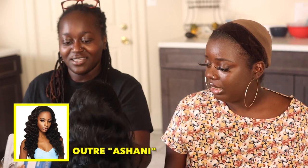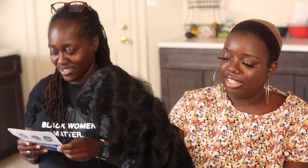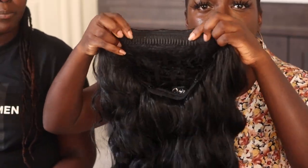Here you go. This one looks a little synthetic-y already. A little too shiny for me, but you know, first look. All right, we got the Ashani in the One Busy. Looks decent. That's a little small headed. You know, this is definitely an older cap too. You'll see this is the one that comes with a long comb in the front.